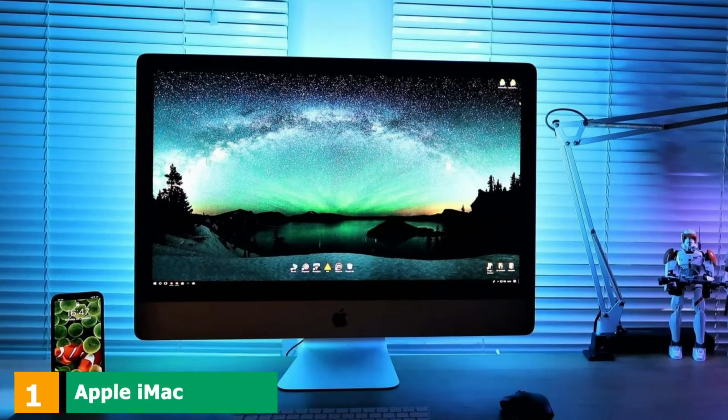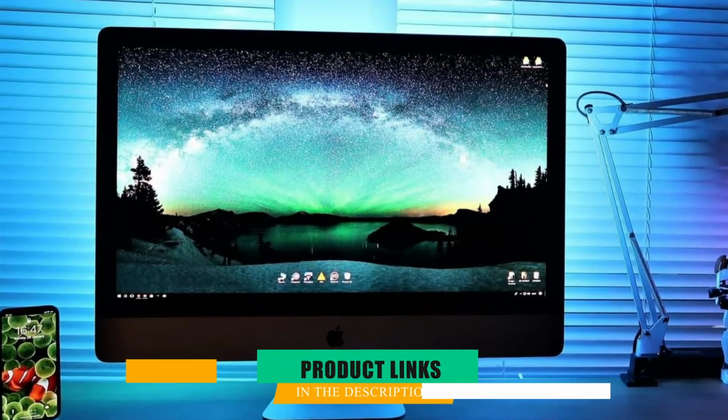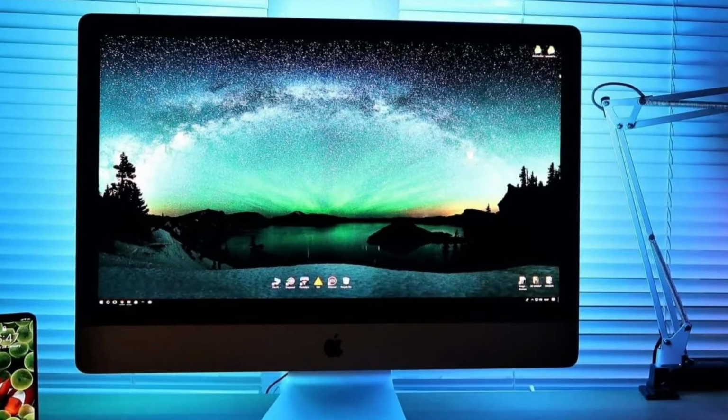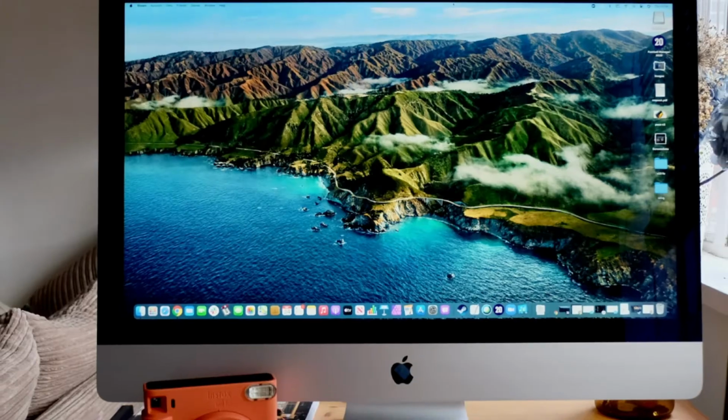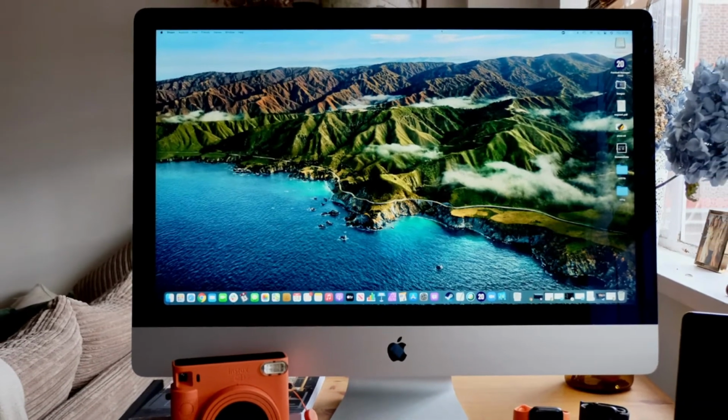At the first position of our list, we have Apple iMac. If you have not used an iMac, I can almost guarantee that you have heard of them. Apple's iMacs are some of the most powerful desktop computers for music production. Because they are so powerful, they come at a pretty big price.